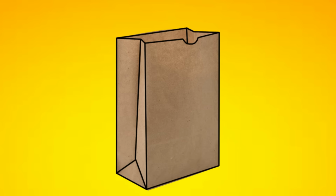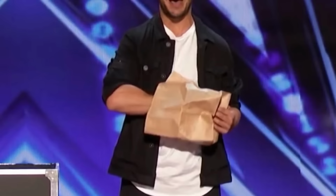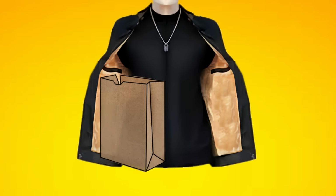First, the magician takes out a glass filled with beer from this empty paper bag. The bag is actually empty, but it has a cut at the back, and the magician places it in front of his jacket and pretends to put his hand inside the bag. But in reality, through the cut in the bag, he retrieves the glass filled with beer from his jacket pocket. He then reveals it to the audience, making it appear as though the glass was pulled out of the bag. To produce another glass from the bag, the magician places the bag in front of the pocket on the other side of his jacket in a similar manner.